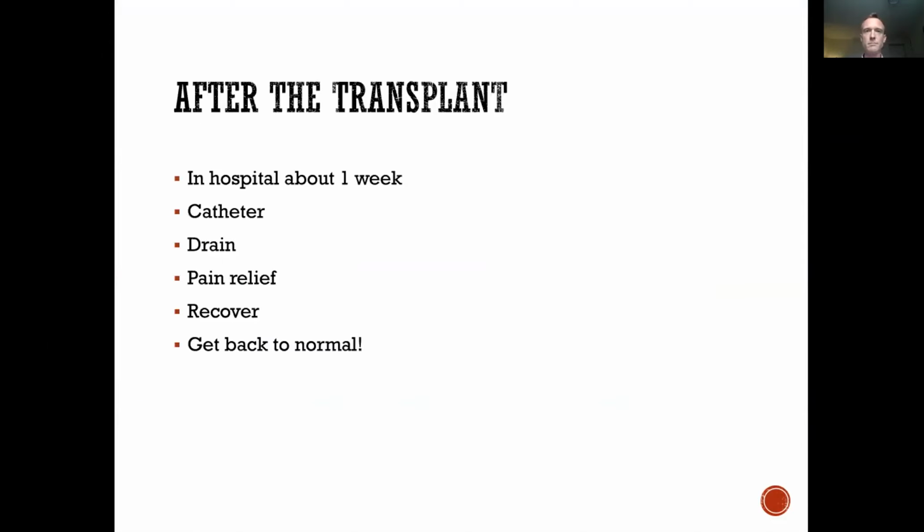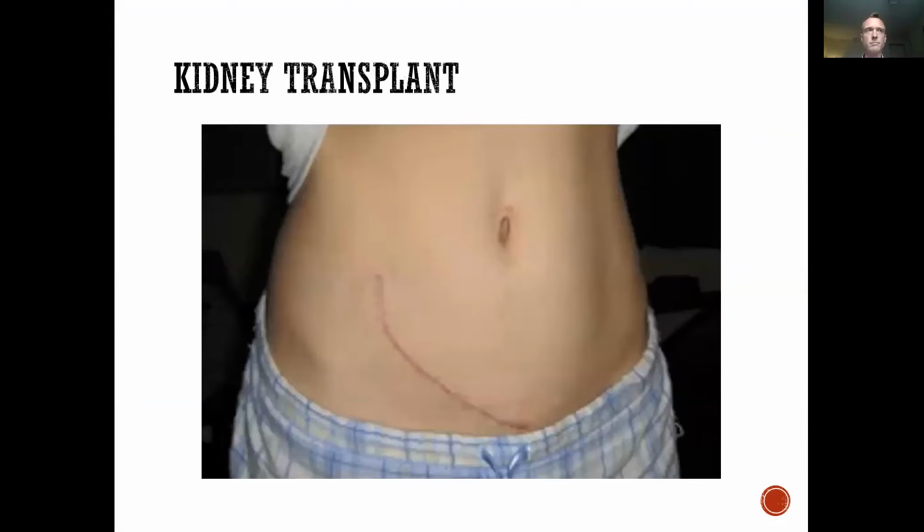Question here about the position of the transplant. Someone's asking, is the position the same for men and women? Yes, it is the same, exactly the same.